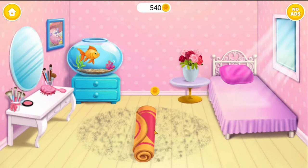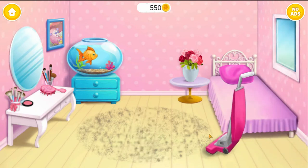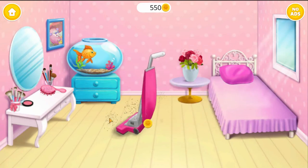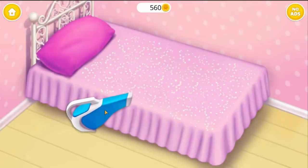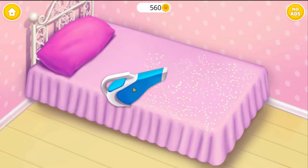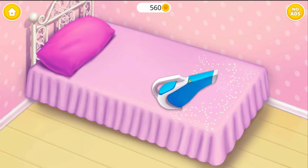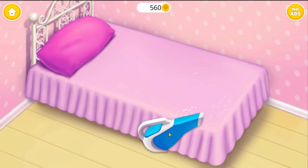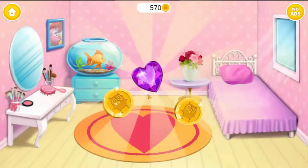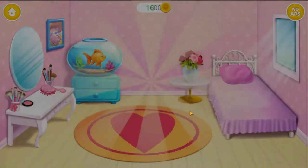What's under the carpet? There is so much dust! Vacuum here too. Good job! My room looks amazing!